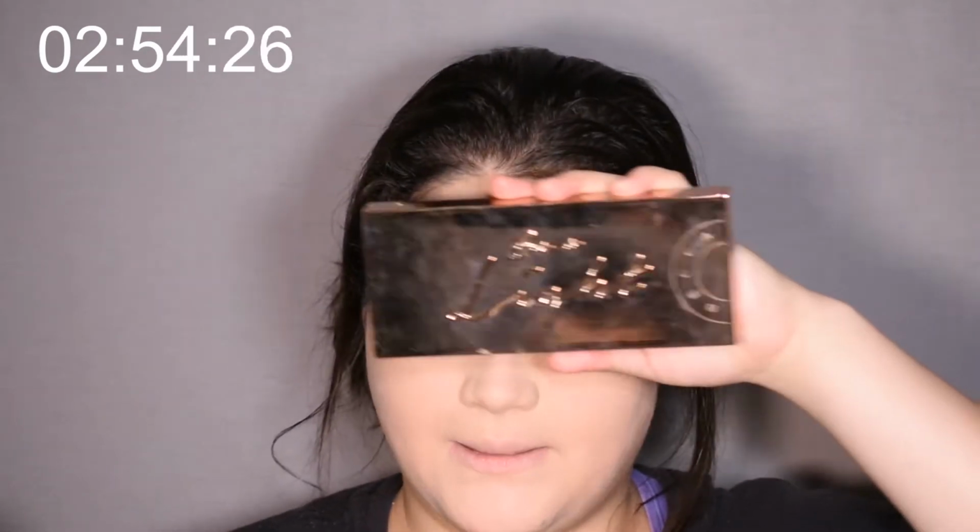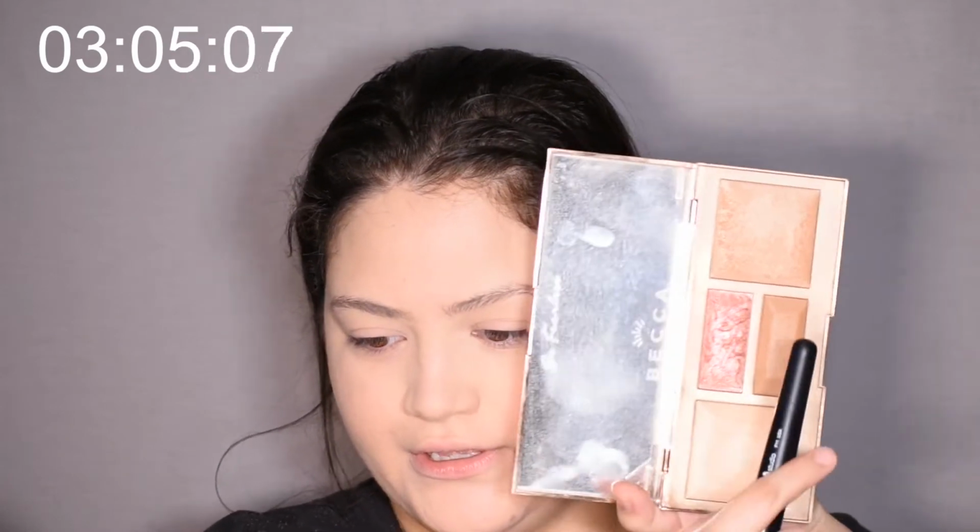Okay, so now the star of the show, at least in my opinion, is going to be this Becca Be a Light powder. We're going to use these 2 sides because this one's a little dark. This one and this one, these two. These 2 are going to create the bronze shade for me.